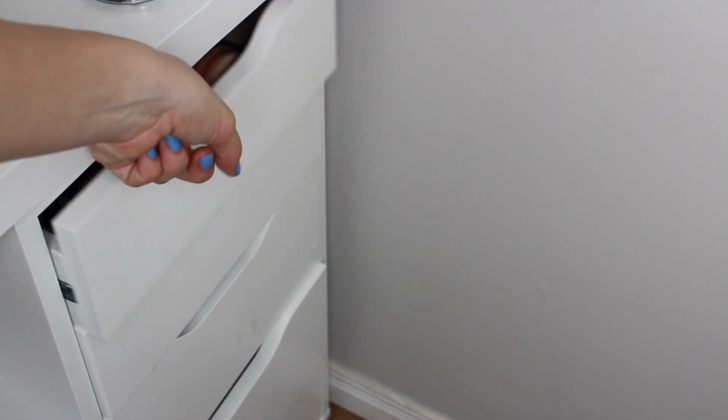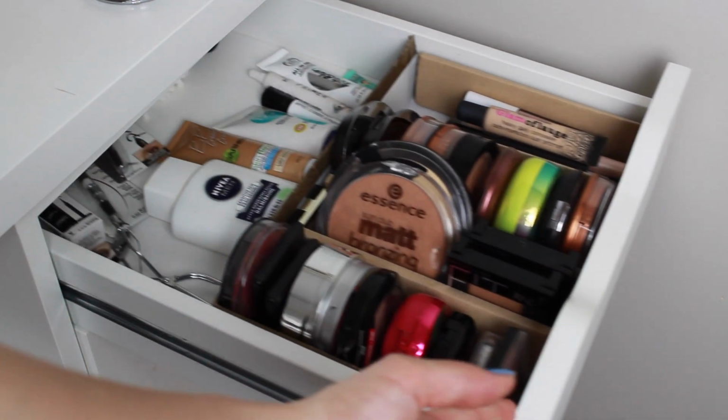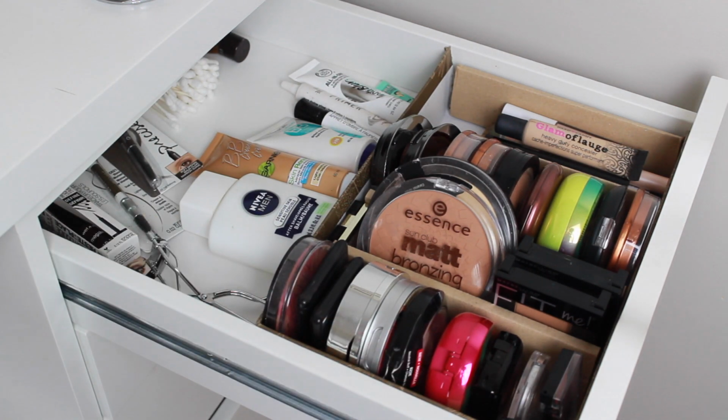Alright everyone, going through each of the drawers on my desk to show you how I organize my makeup. Now, it is not that organized, so please keep that in mind. I do apologize. I don't have the best little organizers. I need to figure out what I want and how I want to set it up, so just don't judge me.